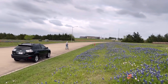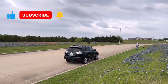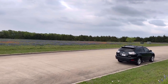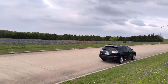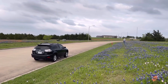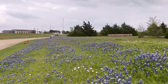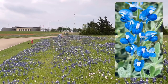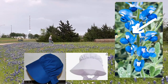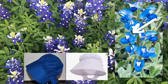Bluebonnets and Indian paintbrush grow on the sides of the road. So Mr. Ben is checking the bluebonnets and Indian paintbrush on that side of the road and on this other side. And way over there. This flower is named bluebonnet for its resemblance to the woman's sunbonnet, often used to ward off harsh Texas sunlight.